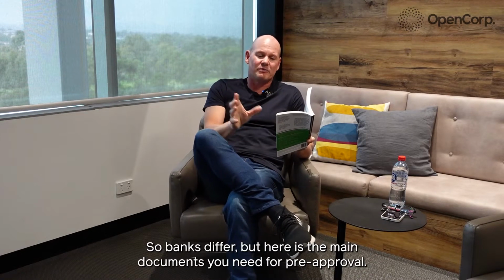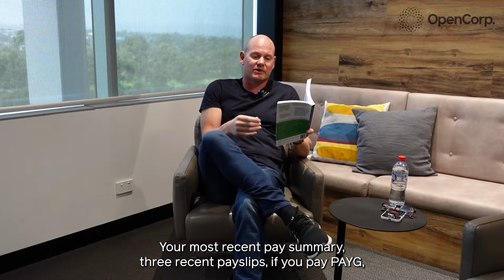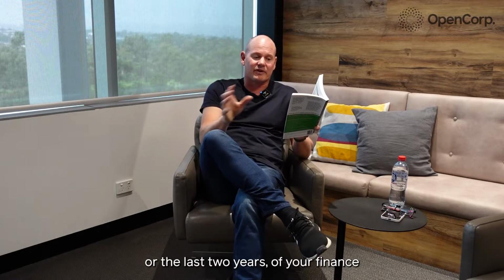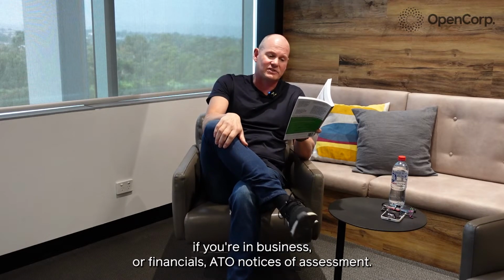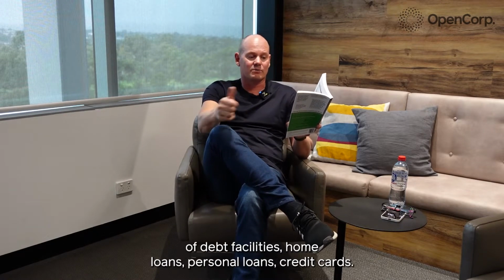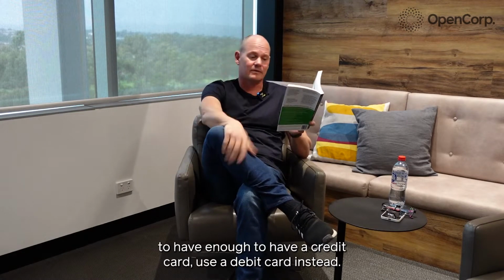So banks differ, but here's the main documents you'll need for pre-approval. Your most recent pay summary, 3 recent pay slips if you're PAYG, or the last 2 years of your financials if you're in business, and your ATO notice of assessment if you're self-employed. You'll need a current statement of debt facilities: home loan, personal loans, credit cards. If you still have enough to have a credit card, use a debit card instead.